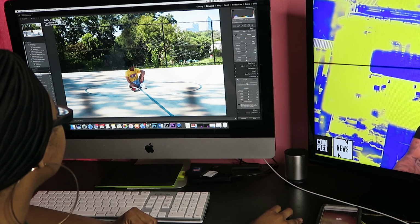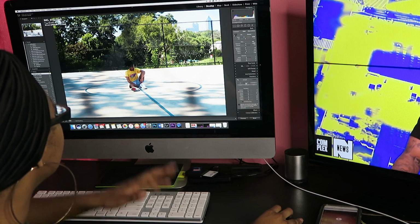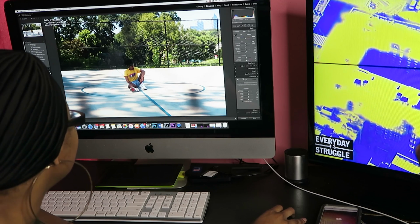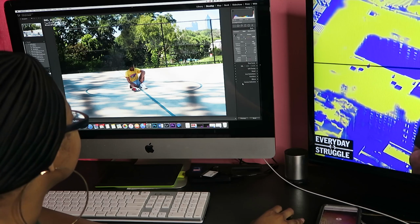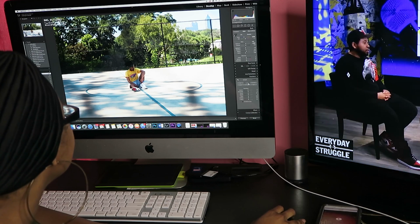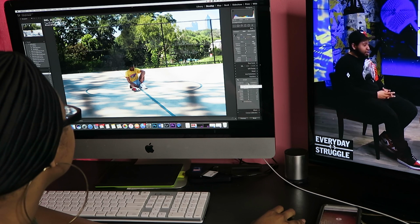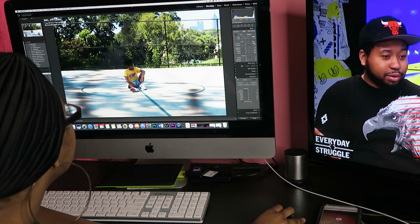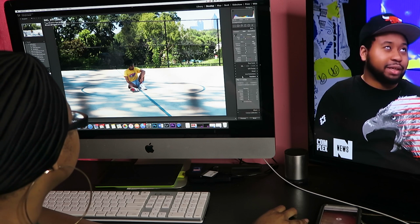Transform, this will help you work on getting it a little bit more straight. Sometimes it doesn't do alright, so I just like to do it myself. And after I'm looking at it, I do feel like it did a better job. So I'm gonna leave it.